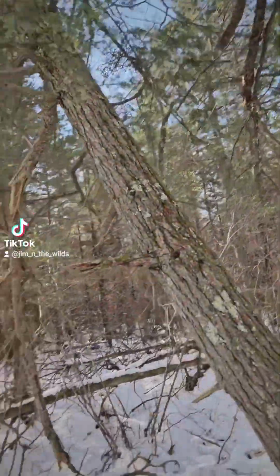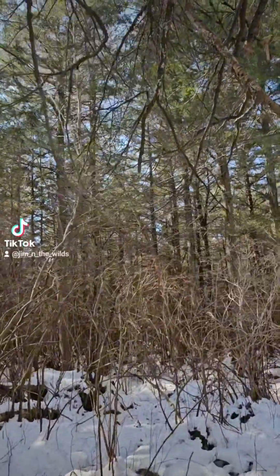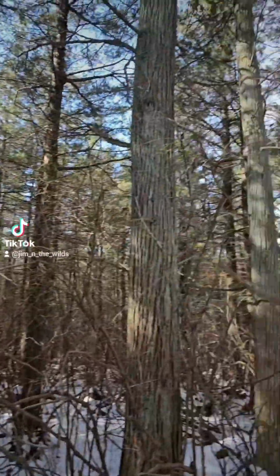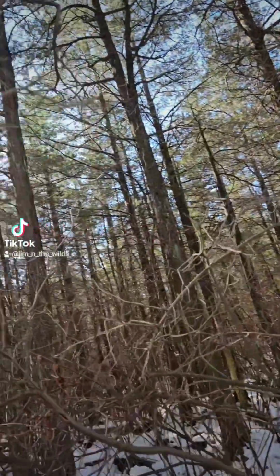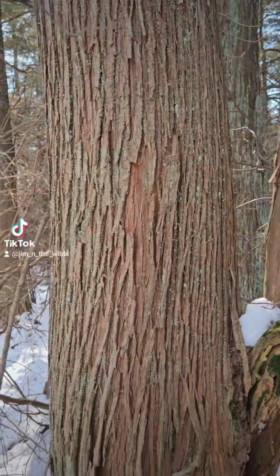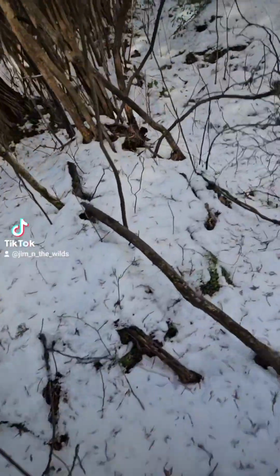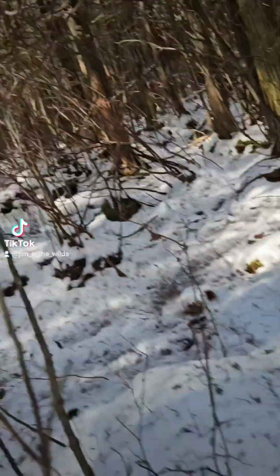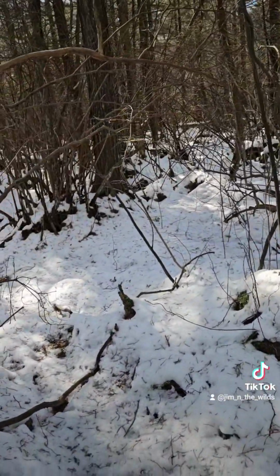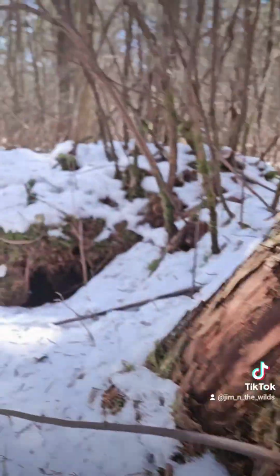Right there we have Chamaecyparis, I think thyoides, or the Atlantic white cedar. Here we are, Chamaecyparis thyoides, the white cedar. They form these kind of thicket swamps with the Clethra. Tend to be very shady, and they can house rare plants. They're pretty undiverse when it comes to sheer number of plants, but they house the rare ones. Right here we have Bazzania trilobata in the deep shade.